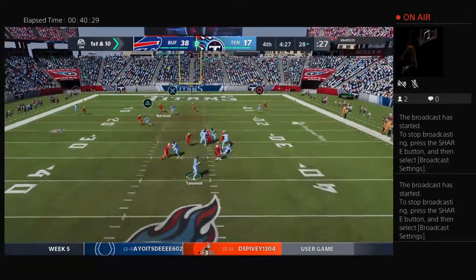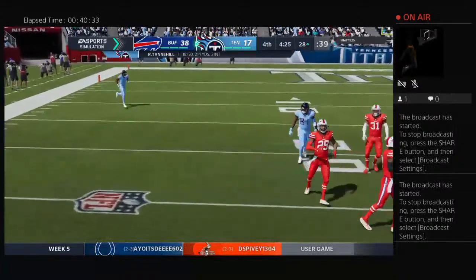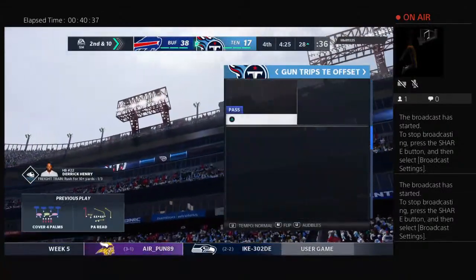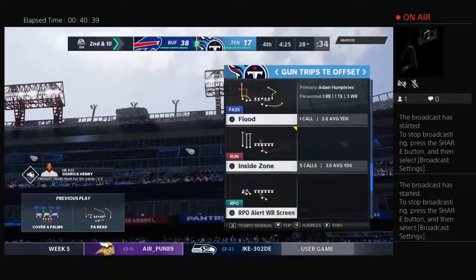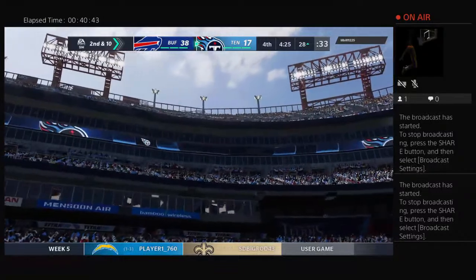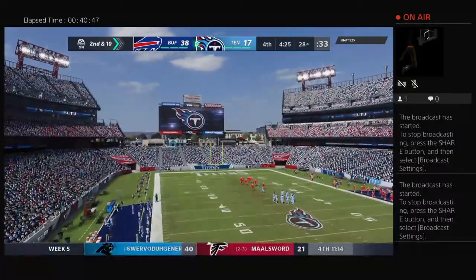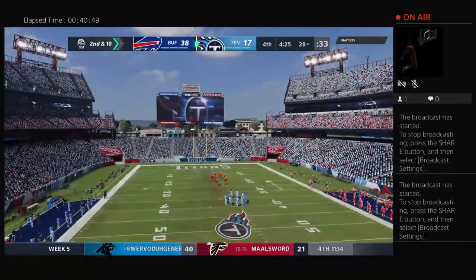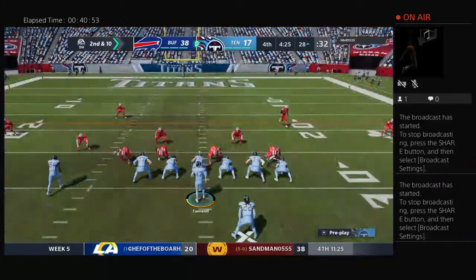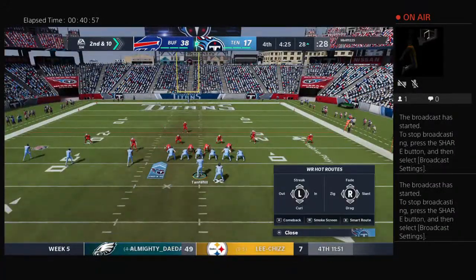Here's Tannehill. And he takes a shot on the release as this will be incomplete. Jonnu Smith, the tight end, is intended receiver. And that'll bring up 2nd down. They've given up a few first downs on this drive, but getting the incompletion there, that should give them something to build on and maybe turn the tide. So now they'll come up on 2nd and 10, once again from the 28.